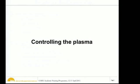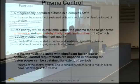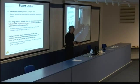So let me turn firstly to the question of controlling the plasma. Probably the most important thing to understand about a magnetically confined plasma is that it's in a very complex state. And it can't be created and sustained without a sophisticated feedback control system. There's a lot of free energy available in a magnetic plasma, especially one that's as hot as a fusion plasma. And this is available to generate turbulence. It's available to generate various forms of magnetohydrodynamic instabilities, which are the instabilities that occur in a magnetized fluid. And both the turbulence and the MHD instabilities reduce the plasma confinement.